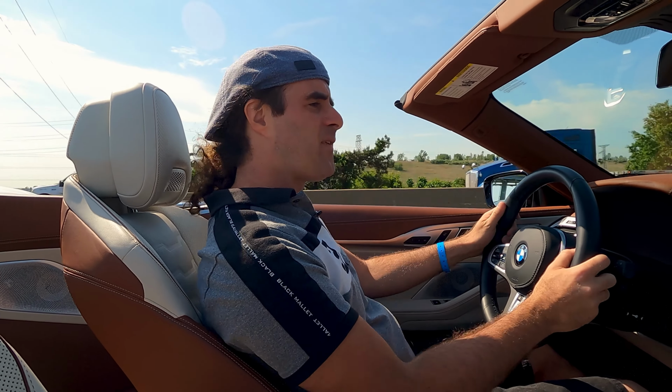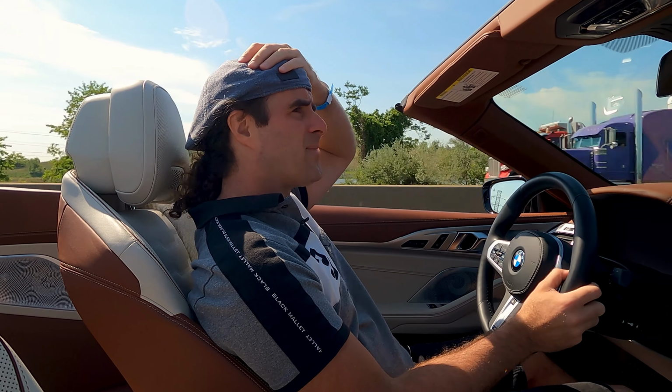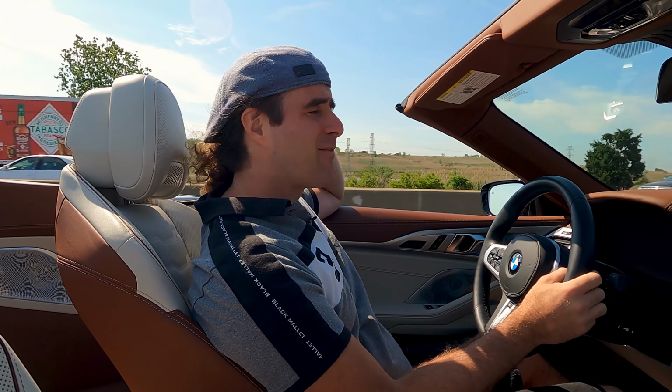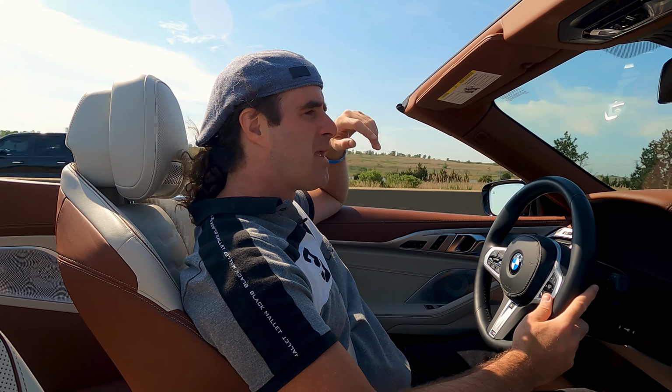Good amount of road feel. Not the best road feel, but very, very good. A lot of wind though. I feel like I'm gonna lose my hat. I might lose my hat, I hope not, but I might. I gotta drive with like one hand because I gotta hold on to my hat. You know the expression, hold on to your hat, we're gonna go really fast? Well, that's what we got right now.